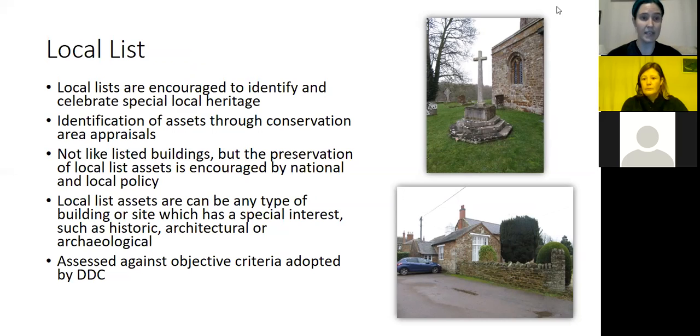Effectively what they do is, once a property or a site is adopted onto a local list, then there is specific national and local policy that applies to those properties or sites. They're often termed non-designated heritage assets, and in the determination of planning decisions, any applications that would affect the special interest or significance of sites or properties on the local list, the proposals are determined with reference to the policy that applies to non-designated heritage assets.